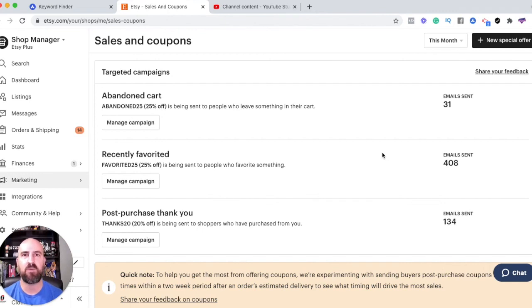So it's free email marketing. I would definitely set it up. It's not perfect. It doesn't always send out emails. It may start a little bit slow depending on how much traffic comes to your shop. But I would definitely have it set up and run it in the background. There's really nothing to lose by having that free marketing set up. That's how you do it.